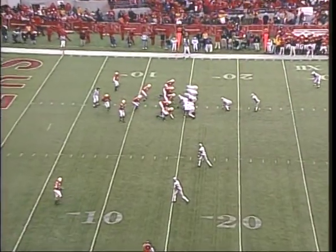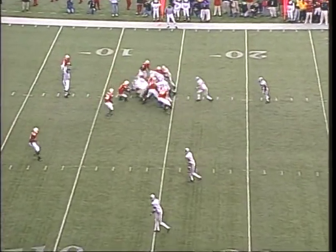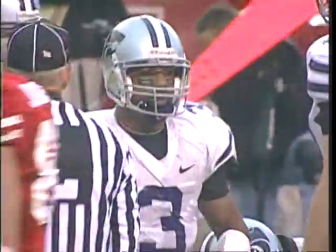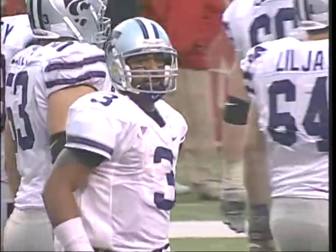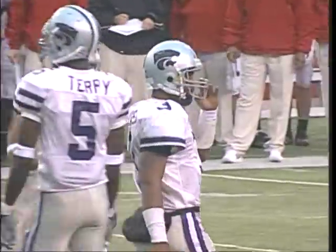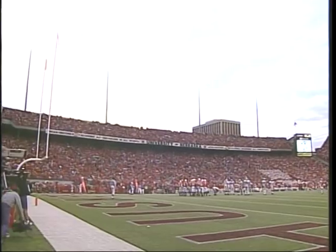3rd and 1 from the 14. I formation. Roberson is going to sneak the ball, and he will have the first down inside the 12-yard line. Roberson running right there between Lilja and Leckie, 2 standout seniors. Leckie from Grapevine, Texas. Lilja from Lake Quivira, Kansas. It'll be a Wildcat first down at the 11-yard line.